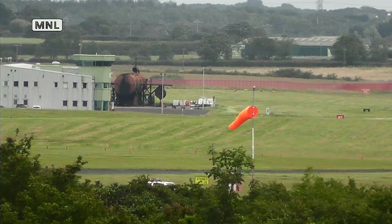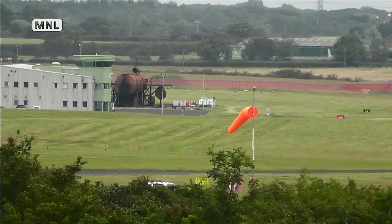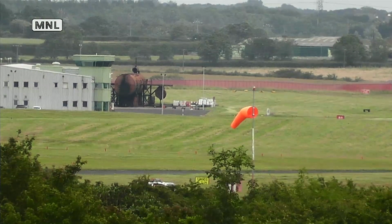Can you inform me? Have a look at this picture now. What aircraft type is this? Wrong. Get out. Next, please.